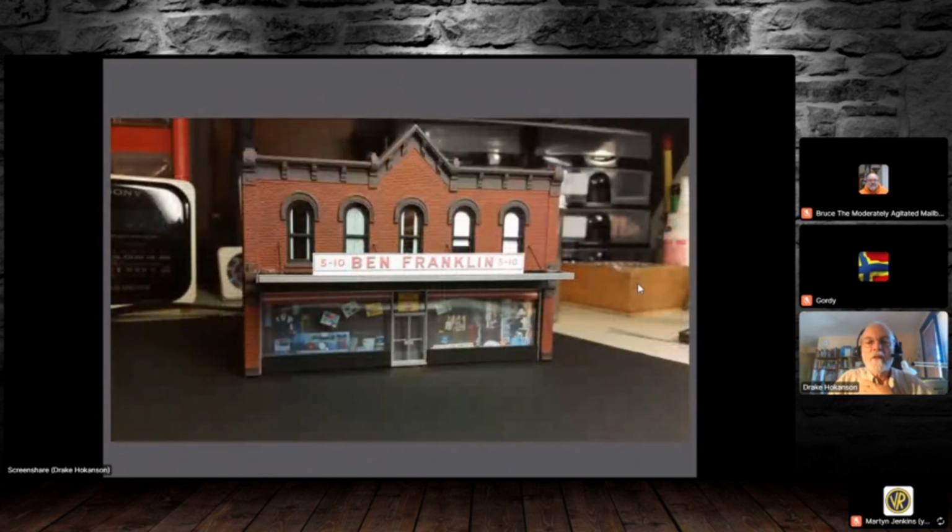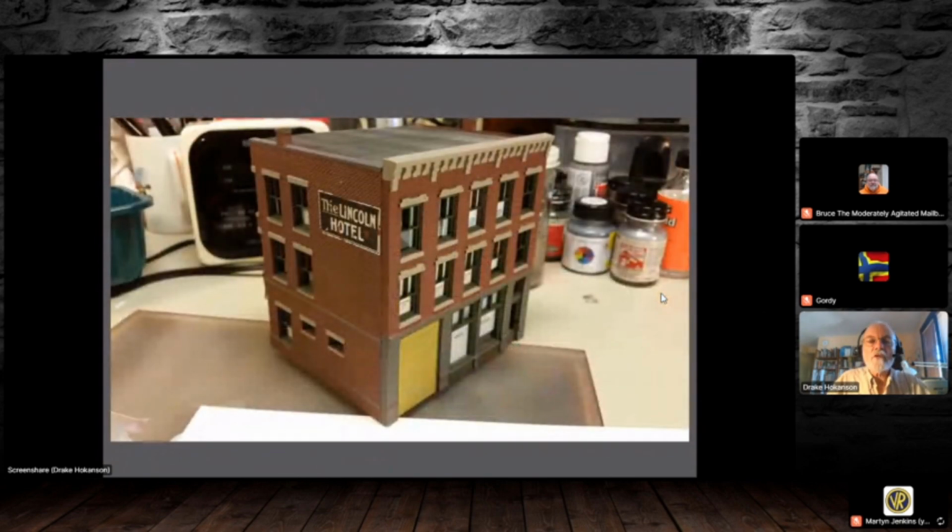So this is what the entire storefront looks like. We'll talk about curtains in a couple minutes, but that's kind of a nice detail. So here's another building in the same area. Again, a kit that Ron handed me partially assembled. And this is an older building.